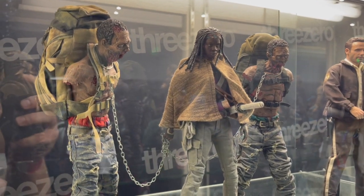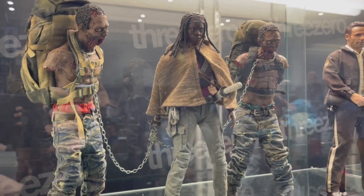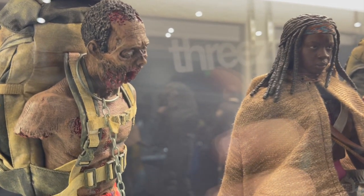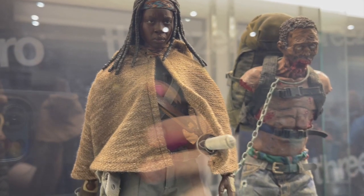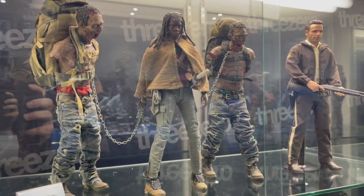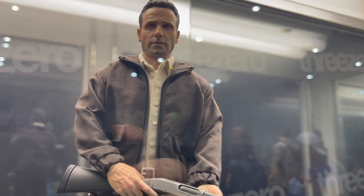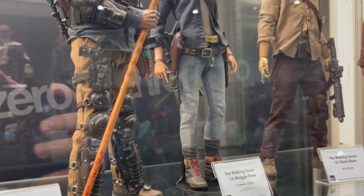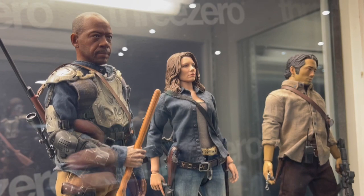Now, while I'm not a huge fan of The Walking Dead anymore, I loved the first season of that show. I really did, especially the first episode. But seeing Michonne and her two walkers and how they look real, I could imagine this on my shelf. I think that they did a fantastic job there. However I feel about the show, you can always look at a cool looking action figure and go, they rocked that at least. And they had a lot of the other characters on display, Morgan and poor Glenn, Maggie.